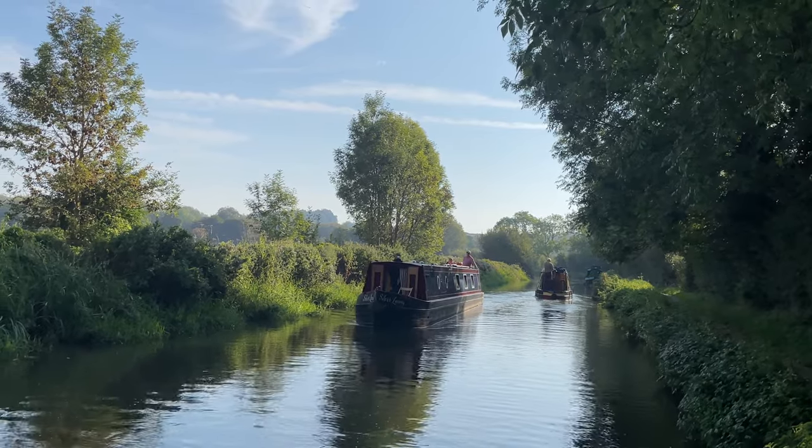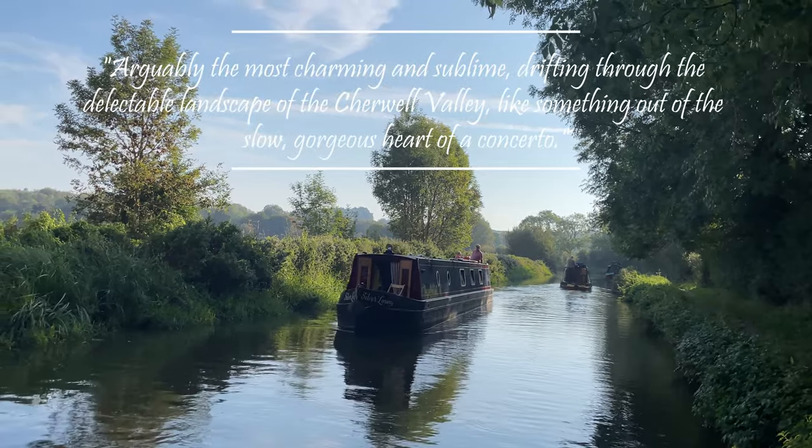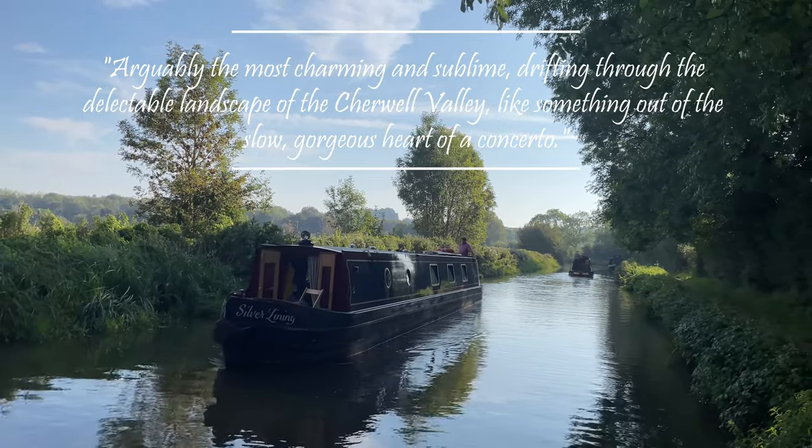Pearson's guide describes this part of the Oxford Canal as arguably the most charming and sublime, drifting through the delectable landscape of the Cherwell Valley, like something out of the slow, gorgeous heart of a concerto.